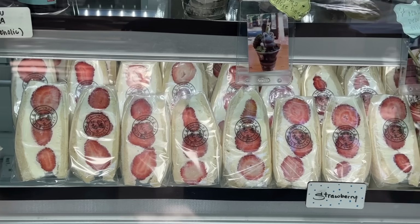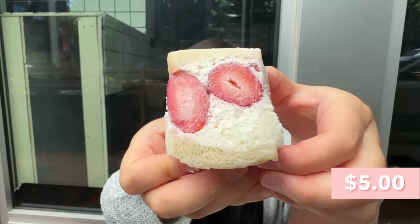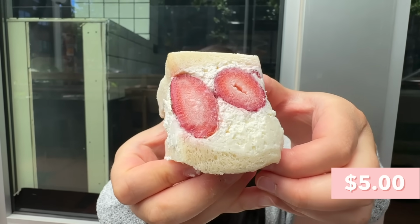Really good. And then I also wanted to try some of their fruit sandos, but we just ate at the noodle place and I was like, I'm too full for that. But I saw that they have these little cute mini ones. It's so cute. It's almost too cute to eat.